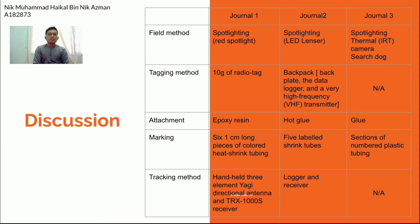For the marking method, the researchers in Journal 1 used 1 cm long pieces of colored heat shrink tubing, while in Journal 2 they used 5 labeled shrink tubes. For the tracking method, Journal 1 used a handheld 3-element Yagi directional antenna and TRX 1000 as receiver. As for Journal 2, they used a logger and a receiver. The third journal is an improvement method for both Journal 1 and Journal 2, and the field method used is spotlighting with the addition of a thermal camera plus a search dog.